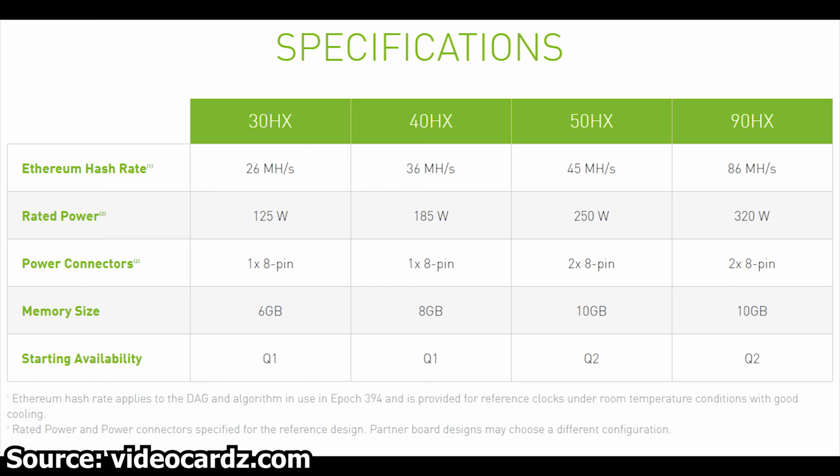unload and sell the leftover stocks of Turing graphics chips, thus mitigating if not making a profit on older unsold graphics chips. Obviously, the official reasoning behind the usage of Turing architecture is that it is more power efficient and the power management is better suited for crypto mining, which is a fact.